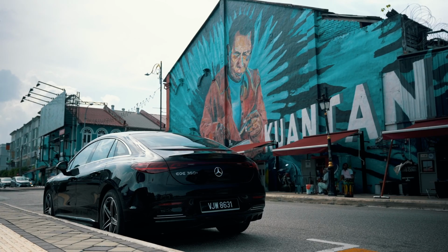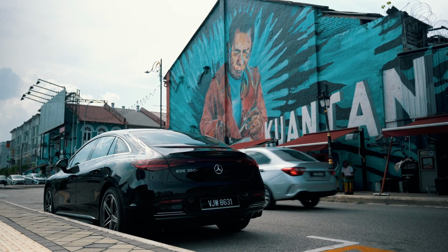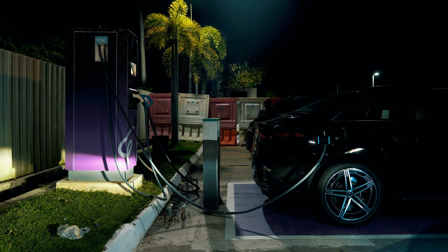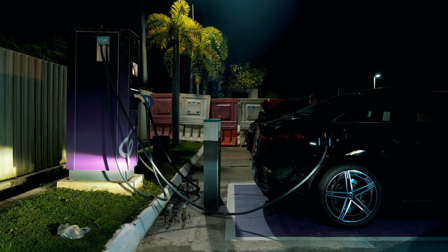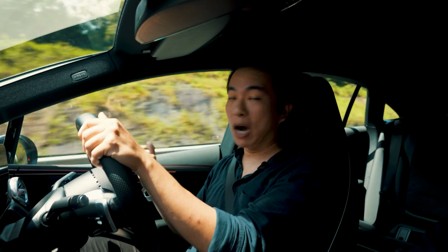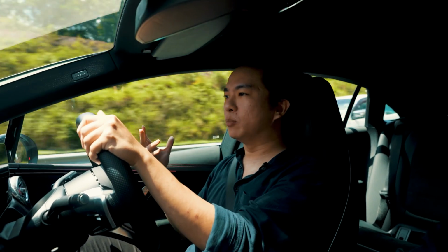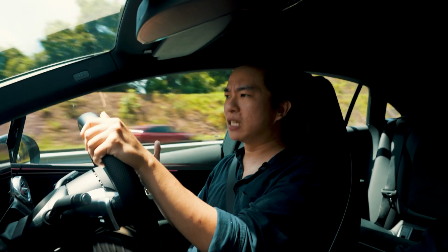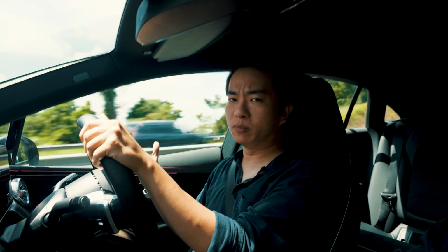That also means that when you get to your destination, you don't really have to worry about finding a charger and having to take a Grab or walk to where you want to go. That just makes it so much easier when you're out and about. You don't really have to be tethered to the car being charged, and that really frees up your time, your movement, and so on.